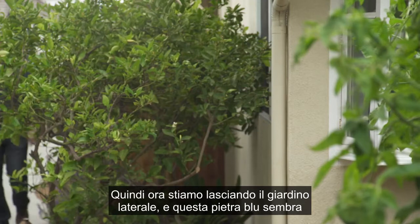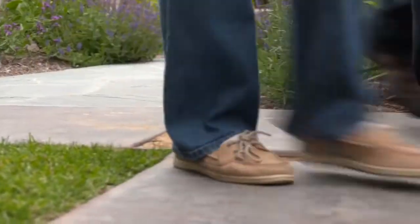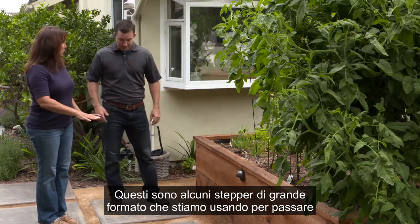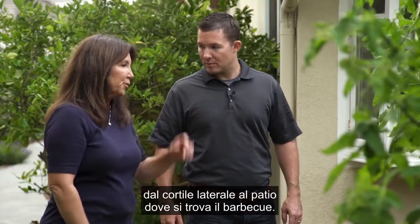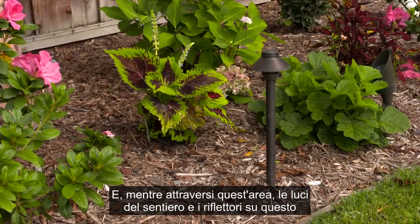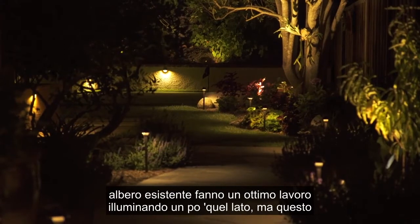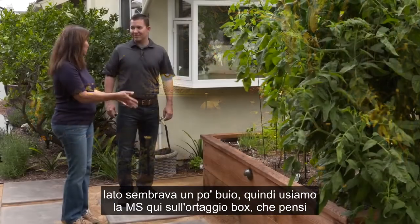So we're leaving the side garden now, and this bluestone looks so pretty lit at night by the path lights. Yeah. These are some large format steppers that we're using to transition from the side yard to the patio area where the barbecue is. Okay. And as you're coming through this area, the path lights and the spotlights on this existing tree do a really good job of somewhat lighting that side, but this side felt a little dark.